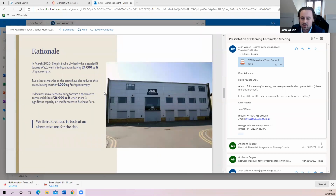So why are we looking for a change of use on the site? As I said, we still own a large proportion of the Eurocentre industrial estate. We do all the maintenance and a large amount of agency on the site. In March 2020, Simply Scuba Limited, who used to occupy 5 Jubilee Way, went into liquidation, leaving 24,000 square foot of empty space. In addition, a large number of office occupiers have looked to downgrade the amount of space they have. As you can see here, we're all working from home. Office space is not an amazing market to be in at the minute, even industrial to an extent.